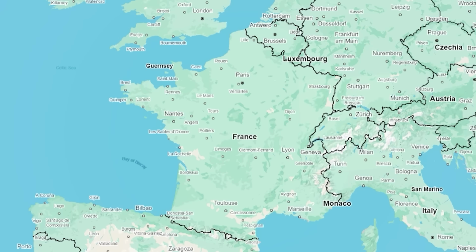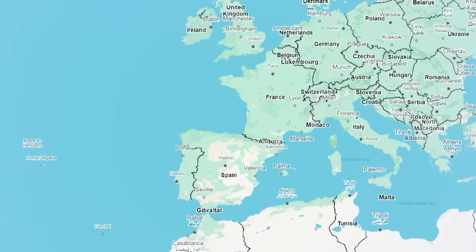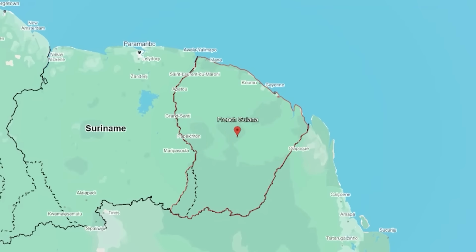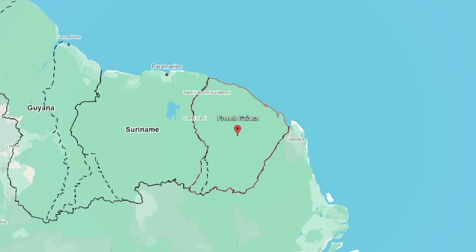So now that I've talked about all the borders of metropolitan France, there are still borders that France's overseas territories share with other nations. The first and most prominent of those is, of course, French Guiana. French Guiana, officially an overseas department and region of France, is located on the northeastern coast of South America, bordered by Brazil to the south and east, and Suriname to the west.